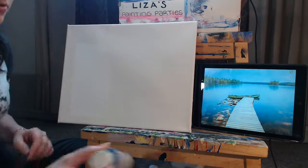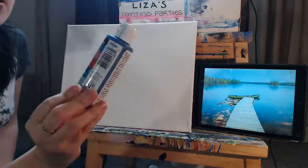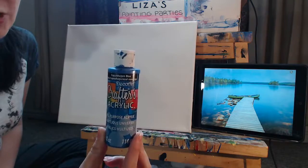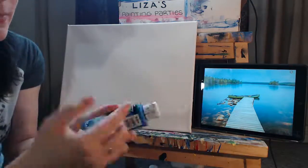Our blue's almost out. Okay, let's get my blue. So the blue that I have today is called Copenhagen Blue. This particular blue, again, it's just because it's the one that we have from the Dollarama. It's not because I love this particular shade, but it is a little bit darker.